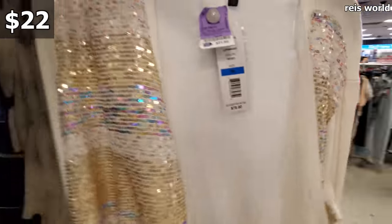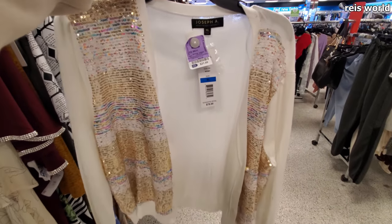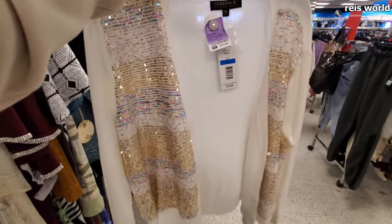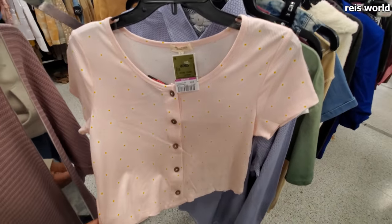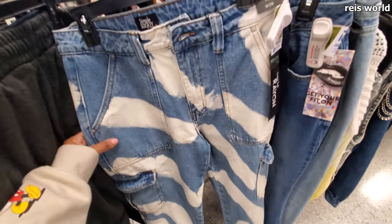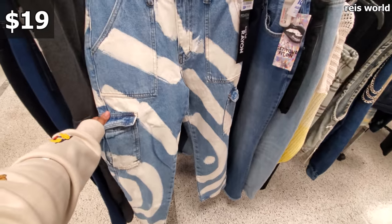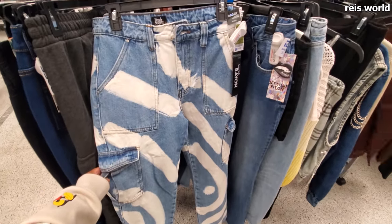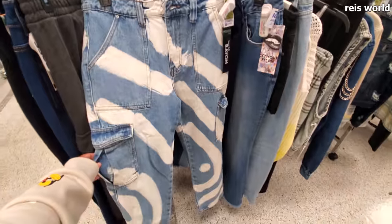$22, let me pull this one out, just found it. Look at the sequins on that, very colorful. By Joseph A. Retails for $78. This pink top is on clearance for $5.49, little daisies on it. These jeans are so different, $19, look at that. Really different cargo pockets too. Super soft, they're by the brand Simple Society.